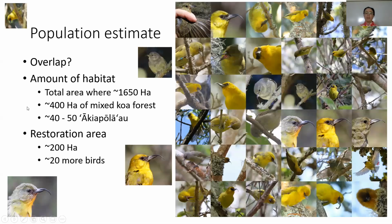And then from all of that, we can come up with a population estimate. So here's a nice pretty slide of a whole bunch of Aki. This is about 40 different individuals. And so basically what we can find is that the total area of the NAR that's above the mosquito line is about 1,650 hectares. And about 400 hectares of that is this mixed koa forest that seems to be favored by ʻAkiapōlāʻau. And so from our estimates, we can predict that there's about 40 to 50 adult ʻAkiapōlāʻau in the NAR currently.